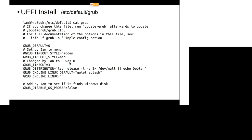This was me just making grub. And this was the GRUB_DISABLE_OS_PROBER equals false. Okay, if I turn it to true, it will add the Windows disk to my grub menu. If you set it to false, it will try to find the Windows disk. But from the grub menu, if I then try and boot the Windows disk, it won't boot.